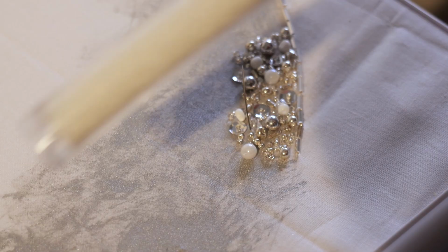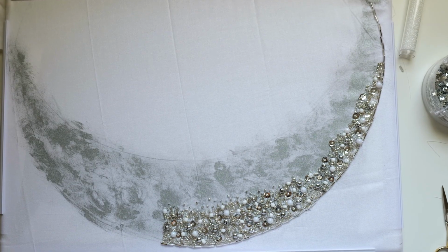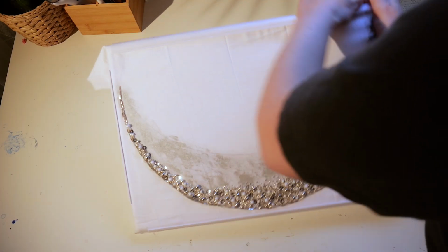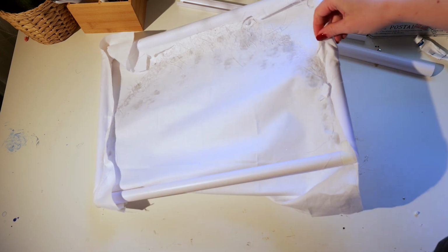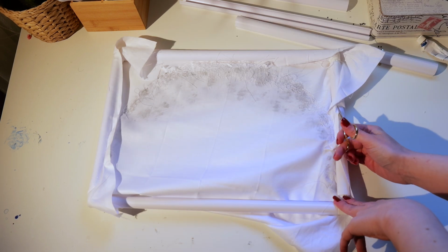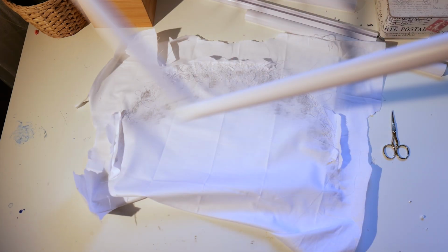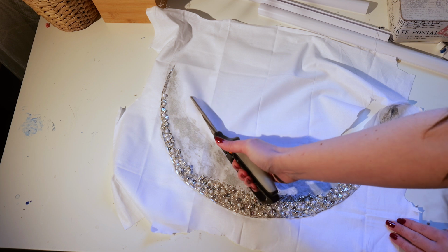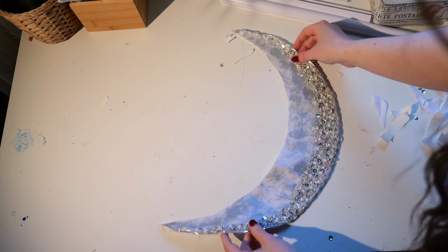I only ended up doing half the moon because A, time was running out and I was getting tired, and B, I wanted to connect the painted parts. I then freed my moon from my embroidery rectangle. Yes, I did accidentally sew it together. And I did the same thing that I did with the stars, just using fabric tape to fold the edges over.